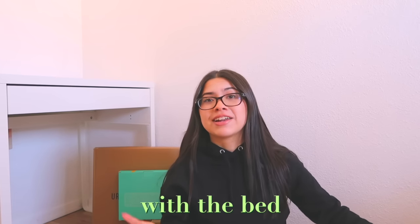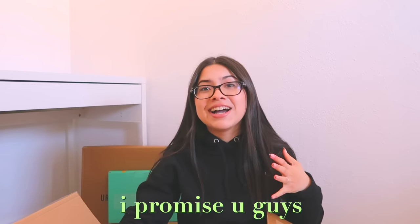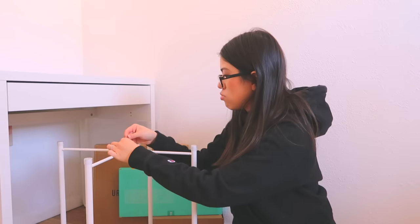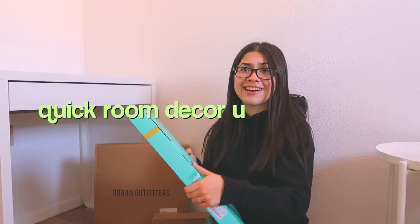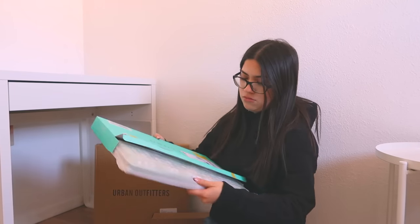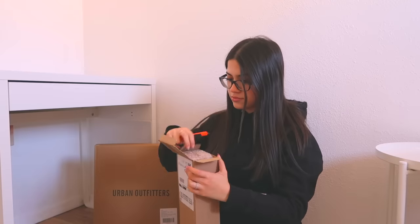Struggled so much with the bed and the desk, but hopefully this one is gonna be a little bit simpler. We have a lot of white in my room, but I promise you guys we are gonna be spicing it up with some color. We did it, and then it just goes in here. So this is the iconic green keyboard. Y'all, oh, it came with little stickers. That's so cute. I'm obsessed.